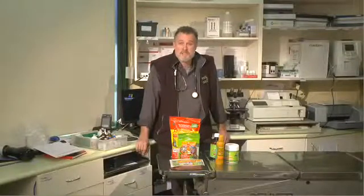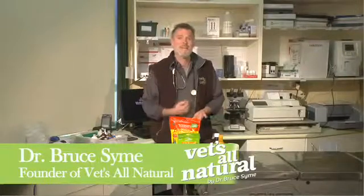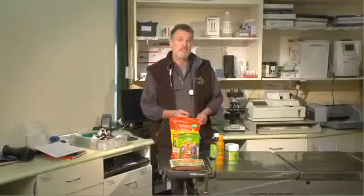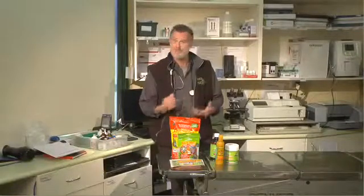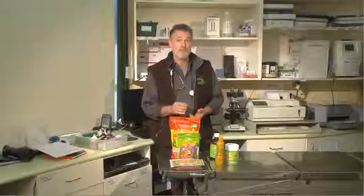Skin allergies. They are probably one of the most frustrating and also one of the most common reasons that people bring their pets to the vet clinic, and they're difficult to treat. Conventional medicine relies on quite harsh drugs: cortisone, antibiotics, medicated skin washes. And the big problem is that when we treat these diseases conventionally, we're treating the symptoms, not the cause.